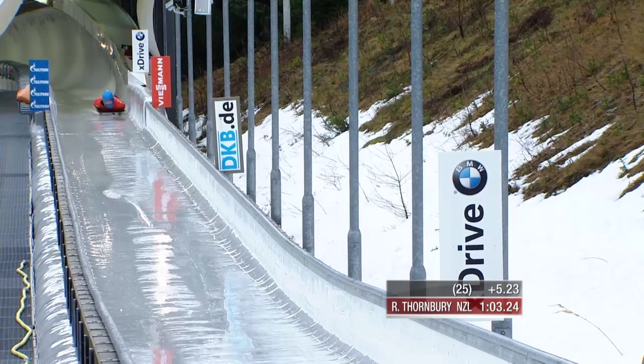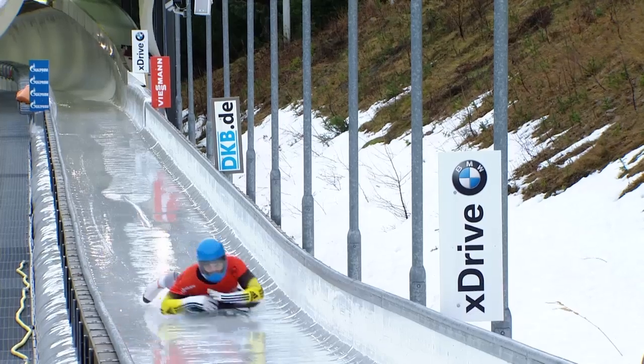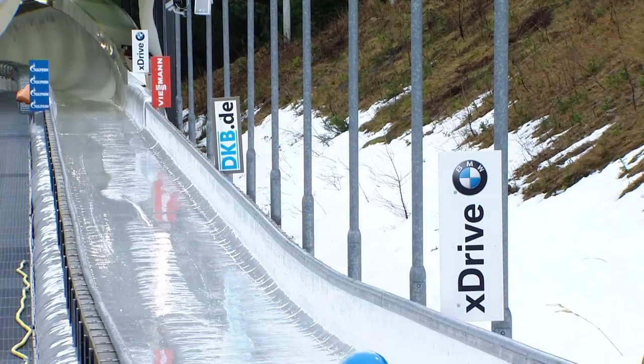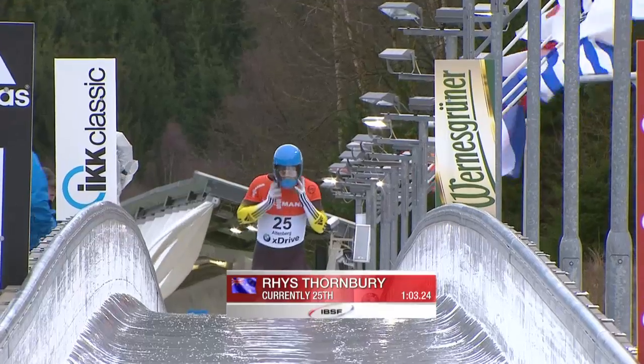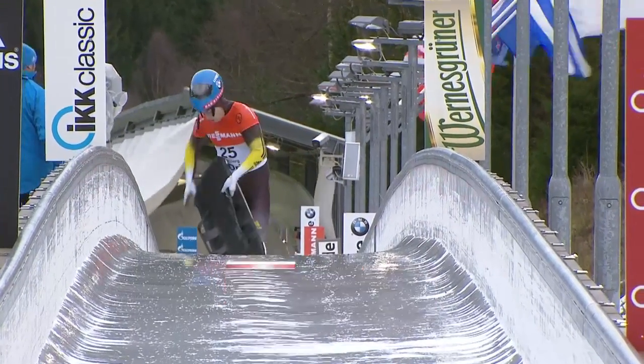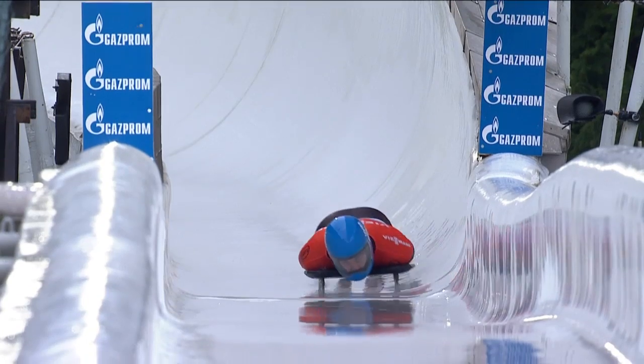25th. 103.24. Got some work to do there, Ben. But you know what? I'm not sure starting where he is in the draw, Ben would be able to get an awful lot further up. His start time, you know, his 21st ranked start. Yep. And even being ultra cautious, popped out of the groove at the start.